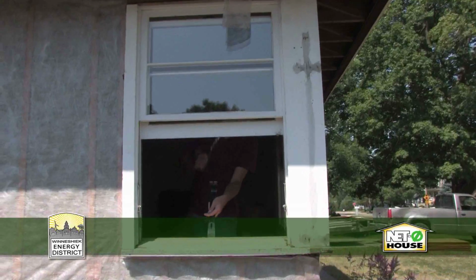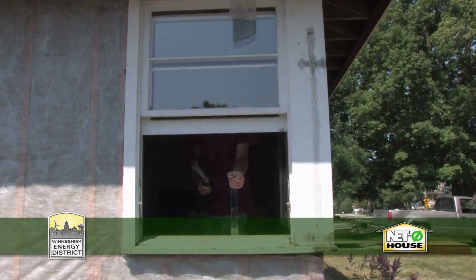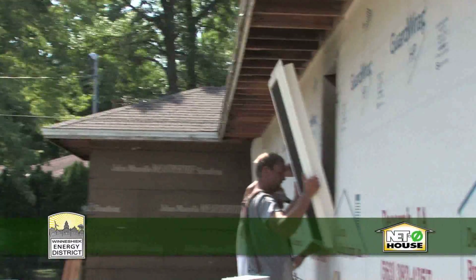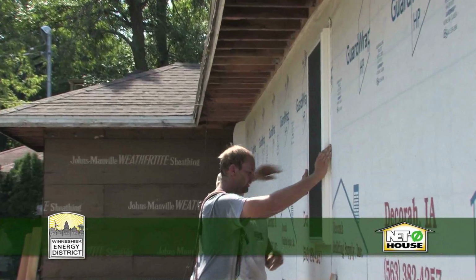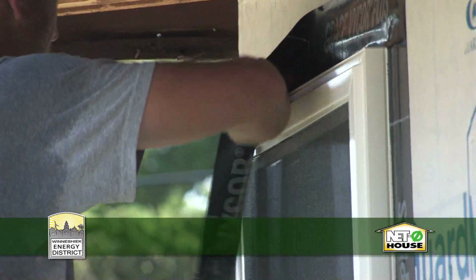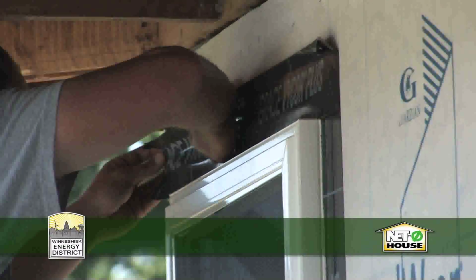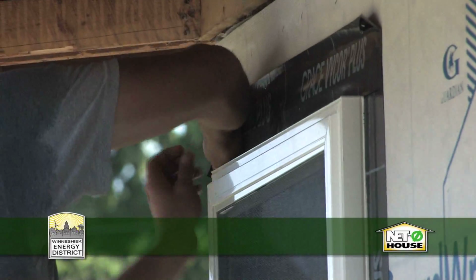These windows that we installed in this house for this project are a Pella. It's a 350 series window. It's a triple pane glass, which means there are 2 gas-filled chambers in these windows. They have a foam-filled frame besides. So they're a very efficient window. They're running in U-factor ranges from 0.17 to 0.21, which is very impressive for windows these days. And so that's why they were chosen for this project. We've estimated that we've cut the heating needs by over 70%.